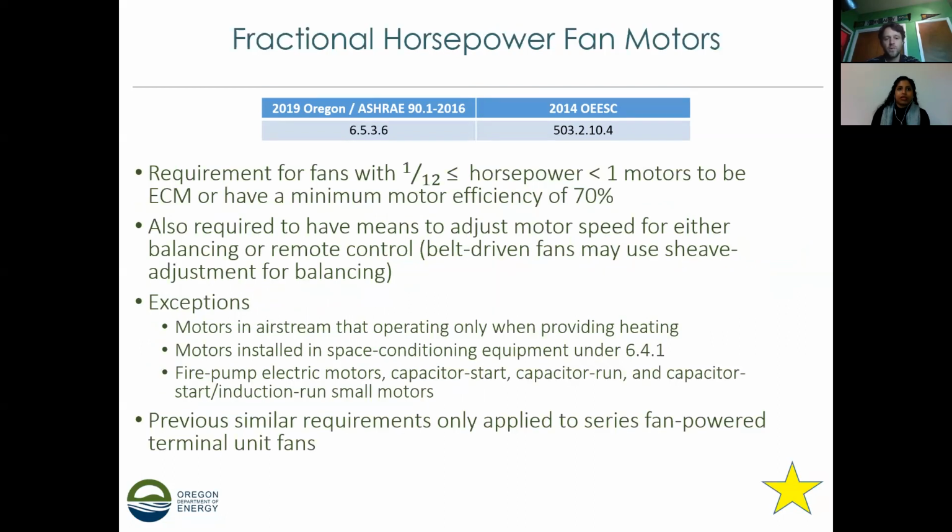There's a new requirement too in the code that any fans between a 12th of a horsepower and 1, so these fractional horsepower fans, have either an ECM or a minimum motor efficiency of 70%.